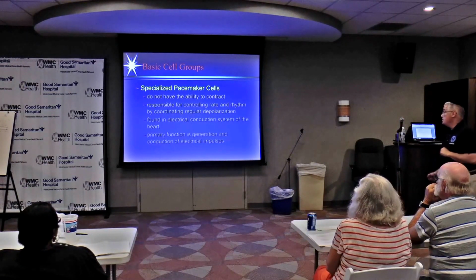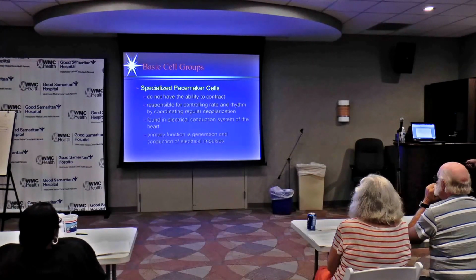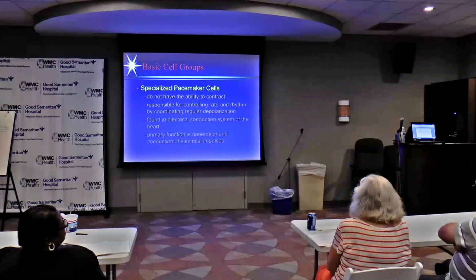Okay, so again, the heart has these special pacemaker cells. They don't contract, but these are the ones that set the rate and rhythm, and this is what we're going to talk a lot about tonight. And this is when we talk about your cardiac conduction system, what actually initiates the impulses for the heart to be able to beat.